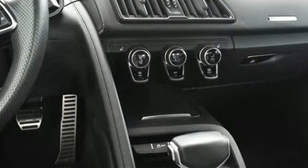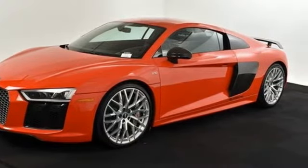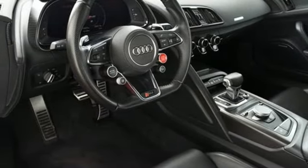Road and track adds the R8's balance, poise, and towering performance envelop the most easily recognized characteristics, and they provide ample assurance to any half-decent driver. Ready, set, thrill. Take it for a test drive today.